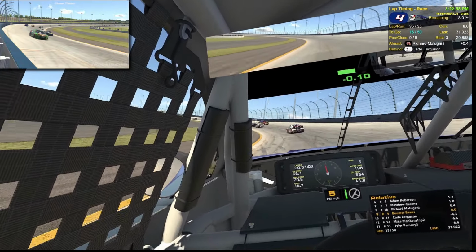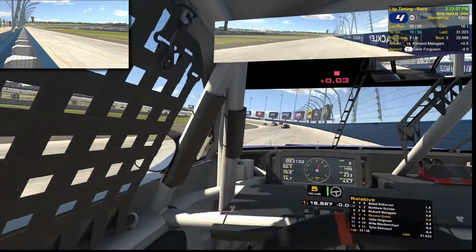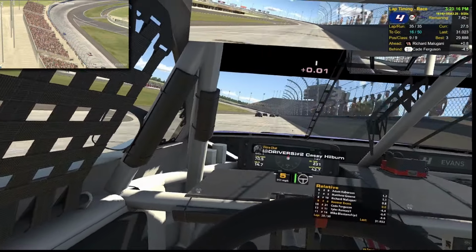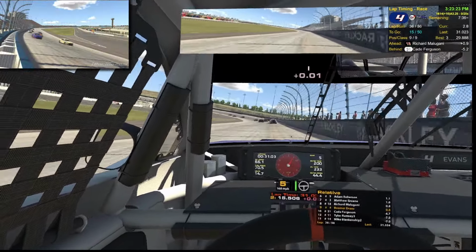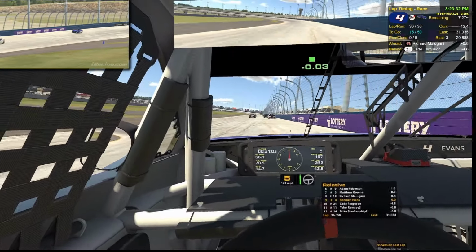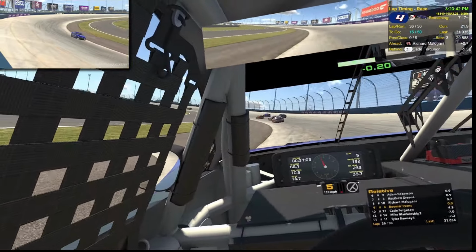Yeah, I'm starting to push now. Got a good steering feel. 31.03. Things are happening up there in front of me now. Everybody's tires are getting busy. The gap in front is now 0.8.